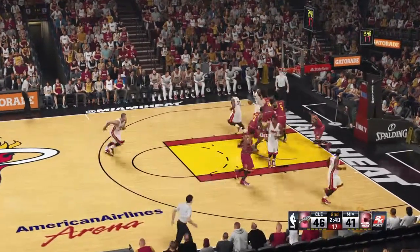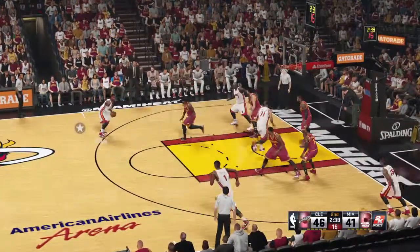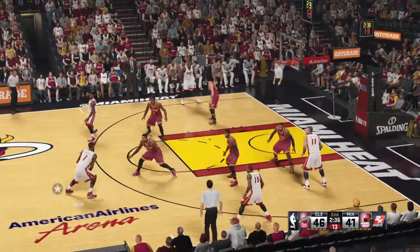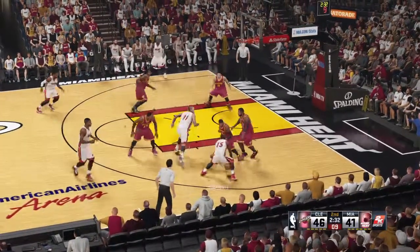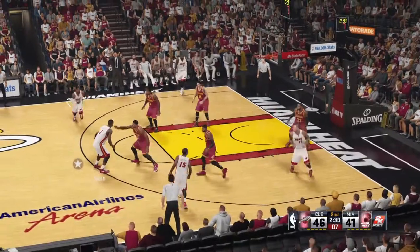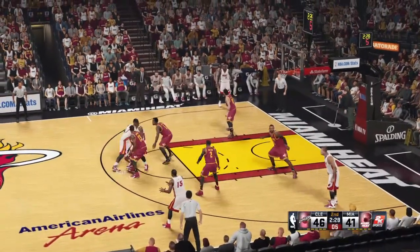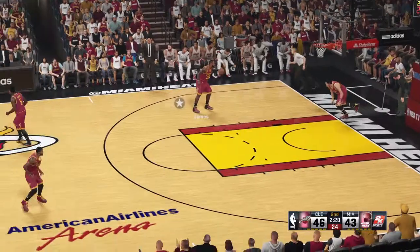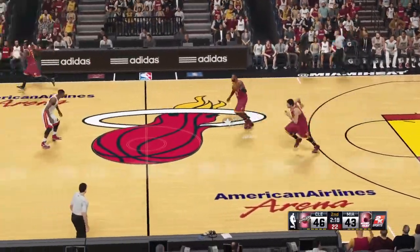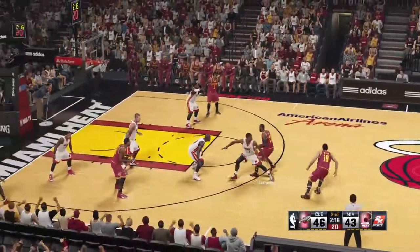Left side, Deng. Wade outside. Bosh kicks to Chalmers. Anderson a screen on Irving. Chalmers dishes to Bosh. Wade sets the pick for Bosh. Just 5 to shoot. Great use of the pick to create room for the jumper. Now it's just a 3-point Cavalier lead. Cleveland's gone 1 of 3 from way outside since the start of the second quarter.